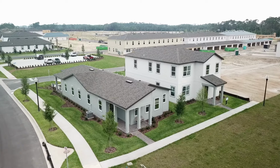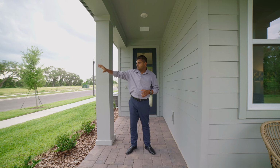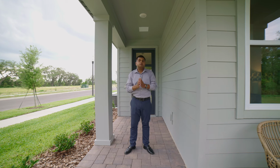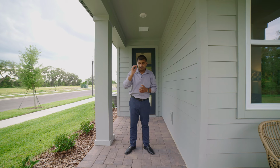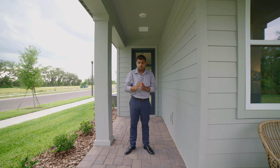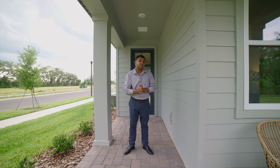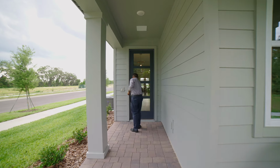And one thing good about this community is that you can actually build. Like, how when the pandemic was, with this builder, they actually had 6 different packages that says, hey, with this color flooring, with this color cabinets, this is what you get. This one, you can actually go to the design center and basically start from scratch and say this color cabinet, this color flooring, or this color monotone cabinets, or different color cabinets you want. So that is something that is very, very different. So let's go inside and check this beautiful model out.